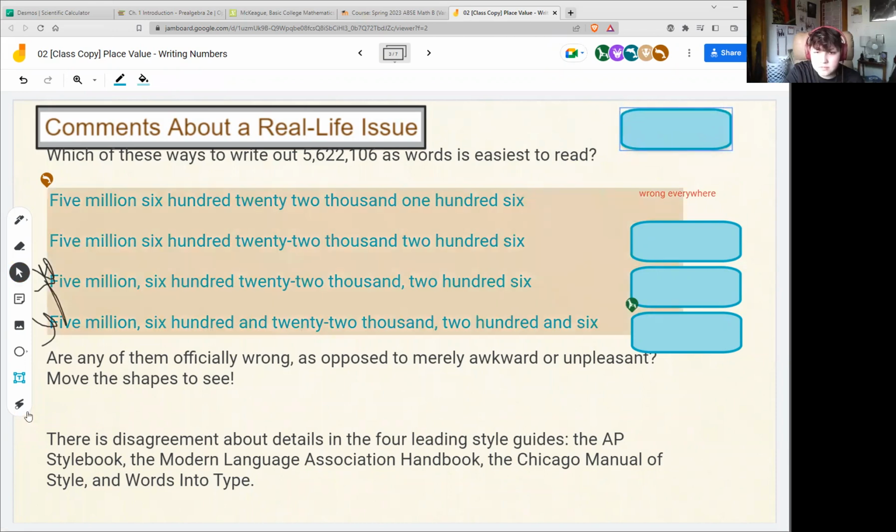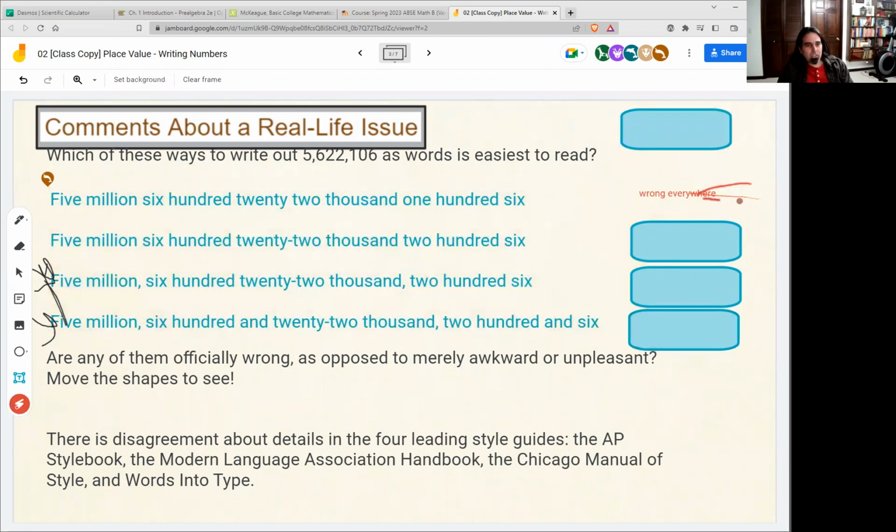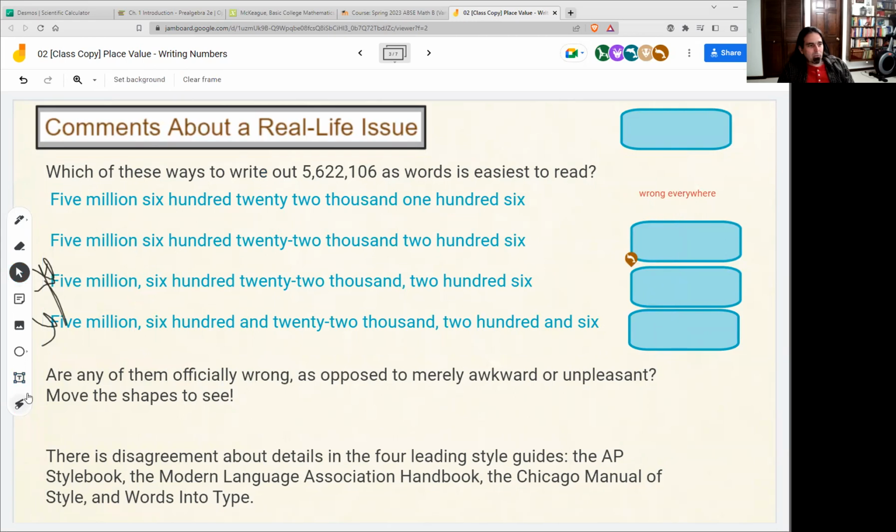Okay, so let's reveal this box. The first one is considered wrong everywhere. It's missing the commas. It's missing the dash in 22. There's no ands. Would you understand what number we're talking about? Probably, but officially, this isn't the right way to do it. Go ahead and uncover that one if you want. Just move the thing out of the way somewhere.